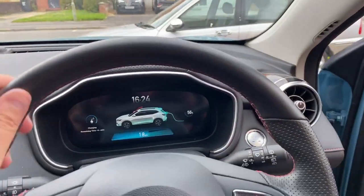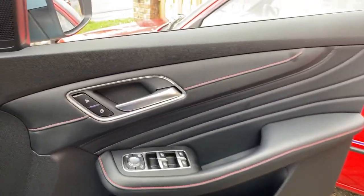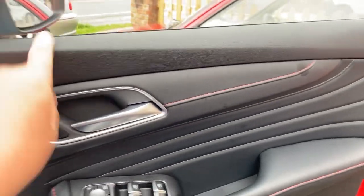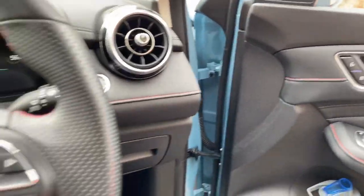Inside, plush, leather wrap steering wheel, lots of bits and bats. I mean, this is all just very nice. It's well trimmed, well finished. Also, you've got mood lighting that comes on under here, greens, blues.